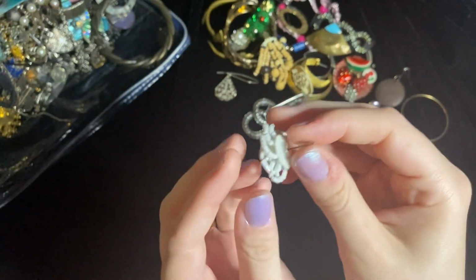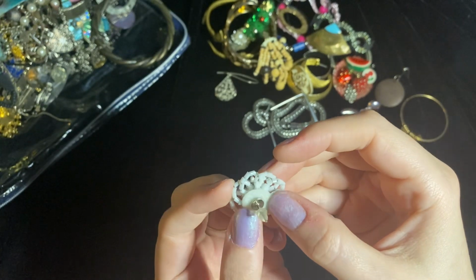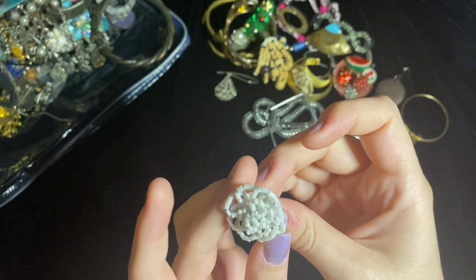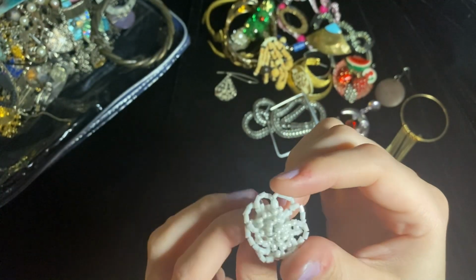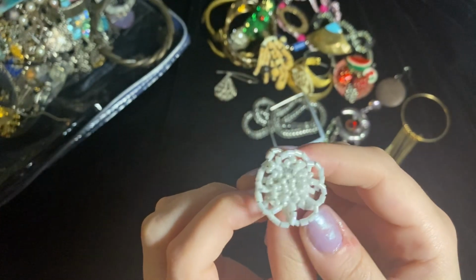Beaded earring. It's got a post. Bag like felt, you know? Yeah, backing. Another very wintry one, like a snowflake or a rose. Oh yeah, rose maybe. It'd be pretty for a wedding look or something. Yeah.